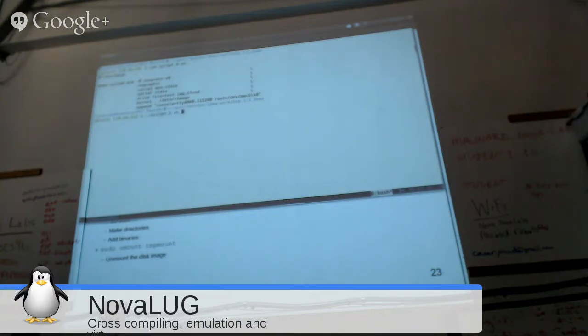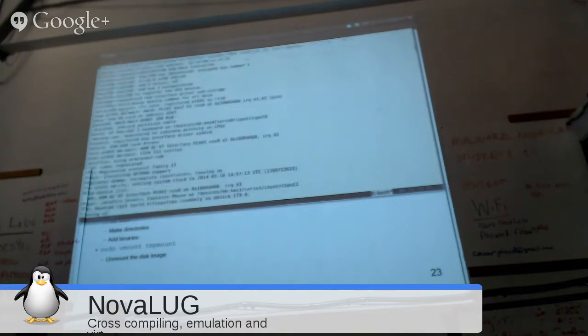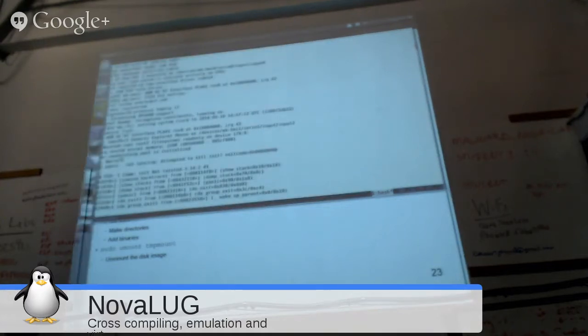I guess for posterity, I'll rerun it and show that we don't get that kernel panic of not having a file system to run. We get a different panic, which is saying I've attempted to kill the initial process. So it's still not that interesting an example.